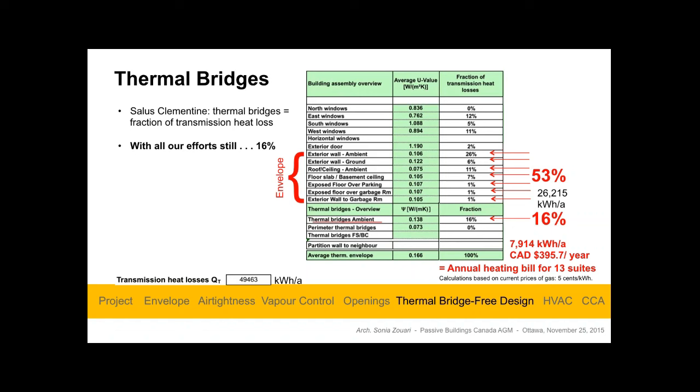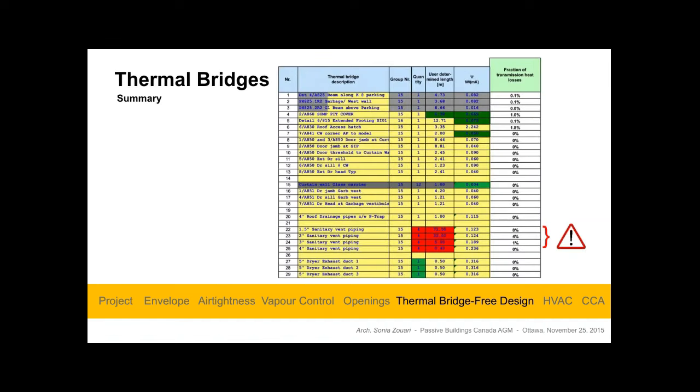So here we're looking at our total transmission heat losses summary. The heat losses from thermal bridging are at 16% compared to 53% of transmission heat losses from our exterior envelope. And the analysis of our design showed a few weak spots and interesting obstacles to our energy performance. There were essentially intrusions in our passive house envelope, structural member penetrations, and sanitary venting.